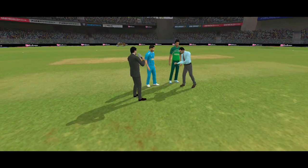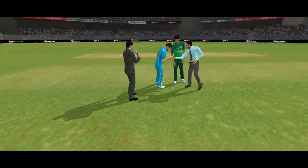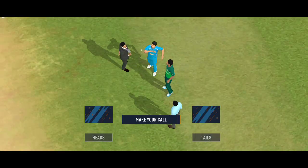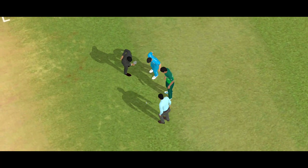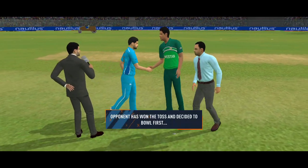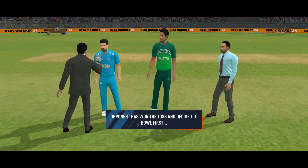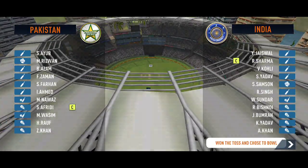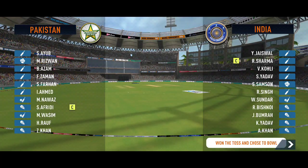We have the match referee and both the captains in the center. These players will be taking the field today. Both teams look balanced and eager to perform.